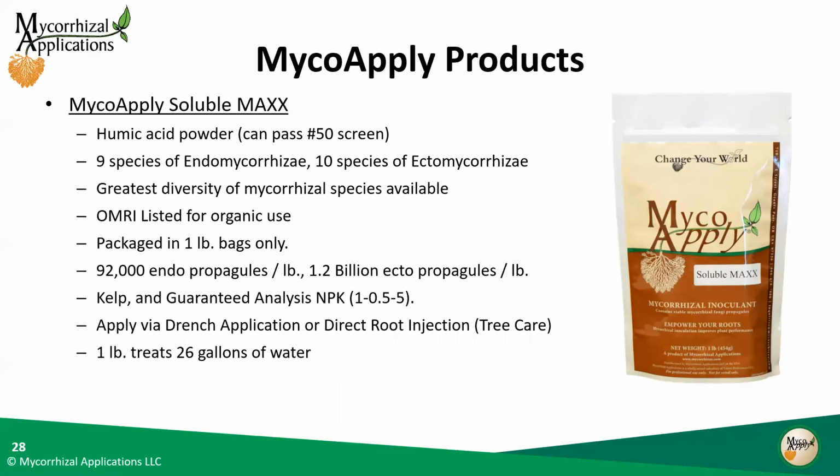We also have a Soluble Max. This one is a bit more concentrated. It's still a combo product. It has both endo and ecto species. This one can be applied via drench application, similar to those ultrafine powders, a root, a plug tray dip, and then it can be incorporated into the soil or applied directly at time of planting. 1 pound of this product will treat 26 gallons of water.